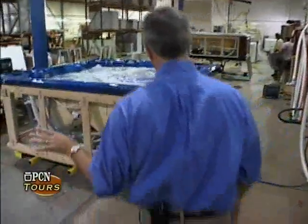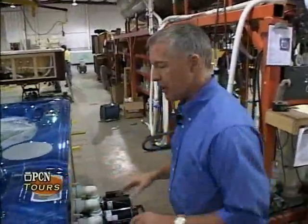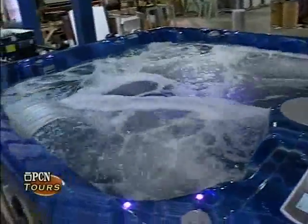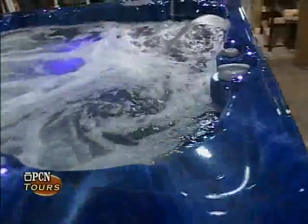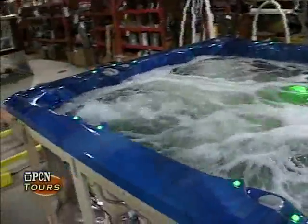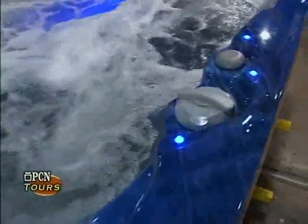Okay, once that's completed, the spas come down here where they're actually water tested. We water test each spa individually with the water running for 20 minutes and then standing for 5 minutes. While the pumps are running, we can check for any leaks, any pressure leaks in the pump system, and when it's standing for 5 minutes, we can test for any leaks in the suction system. We're also testing all the accessories here. You can see the lighting system in this spa is being tested.